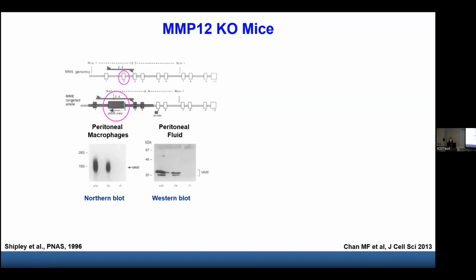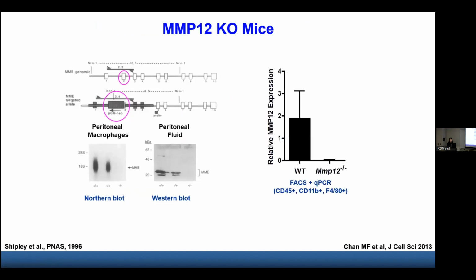The other model that I used for my studies was mice that didn't have MMP12. These mice weren't generated by me; they had been generated previously. Basically, a PGK-NEO was inserted into exon 2, and by northern blot and western blot, the absence of both RNA and protein in these mice was confirmed. I used flow cytometry and qPCR analysis to confirm that in my mice, I really didn't have MMP12 expression.